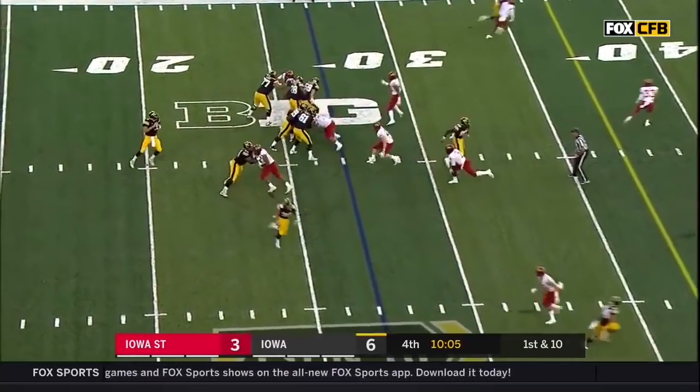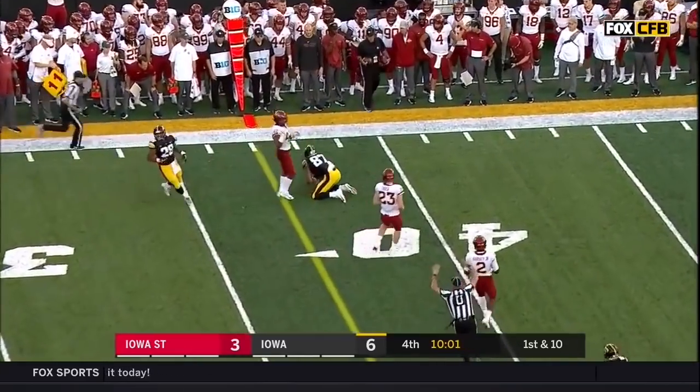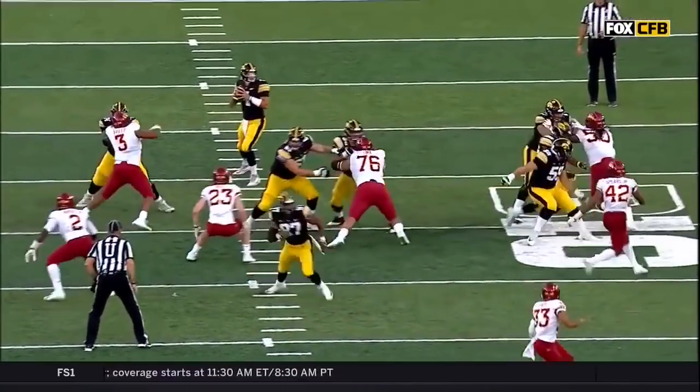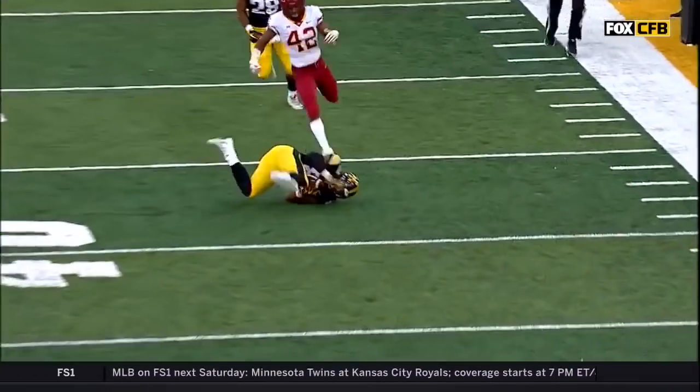First and 10. Stanley underneath. Pass was thrown behind Fant, but he made a marvelous catch. Typically isn't going to make that play. You can see him coming all the way across the formation here. Gets chucked along the way. The ball is put on his back shoulder, but he's athletic enough to double.